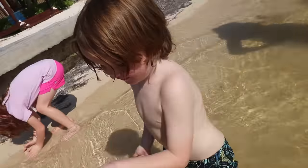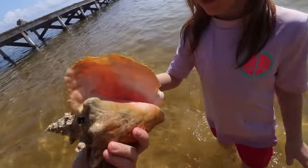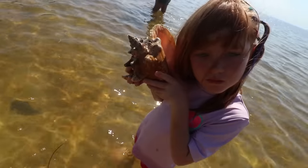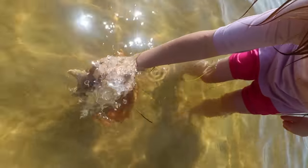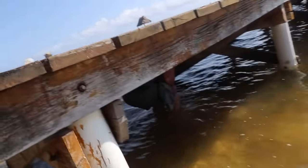You're out of here. Hey, Adley, did you see this? What is it? Just a giant shell. Isn't that cool? Can you hear the ocean? A little. That's crazy. I have never just found shells that big out in the ocean, ever. Have you ever seen shells that big out in the ocean? Never.